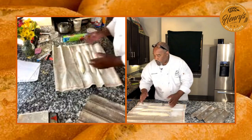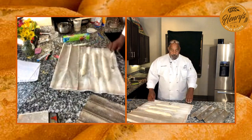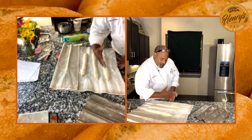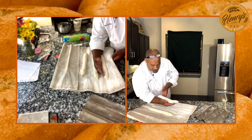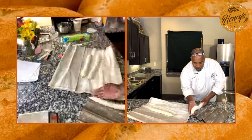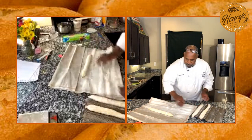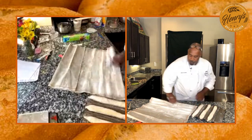So what we would traditionally have is a board. It could be a piece of cardboard, or it could be a baker's peel. It could be anything. But you take that board and you set it right here between them. You lift this up, and your baguette would come up on that board like that. But I'm not using a board today. I'm just going to be gentle, because they're not proofed completely.